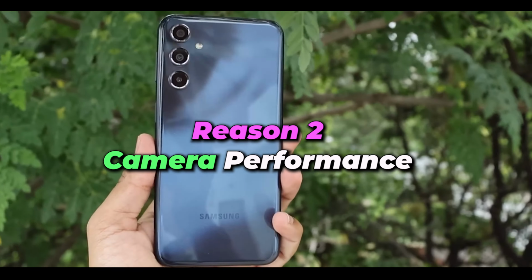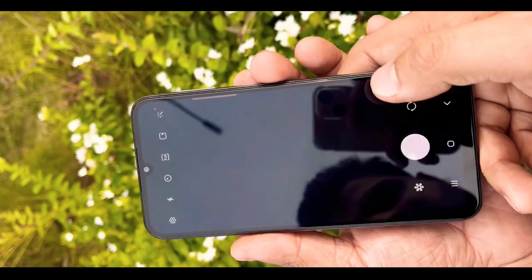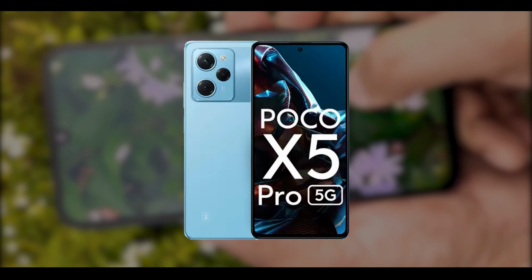The second reason why you should not buy this phone is the camera setup. Even though it has a 50 megapixel main camera, 8 megapixel ultrawide camera and 2 megapixel depth camera, the camera quality is very bad even compared to the Poco X5 Pro in this price range.